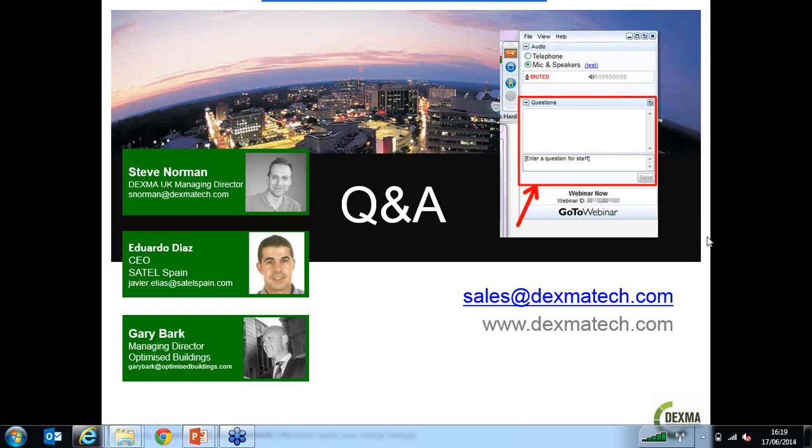First question is to Gary: is it possible to extend this optimized buildings model to a hotel that doesn't have CHP? Yes, absolutely. It's not just hotels that we're doing. We're doing commercial buildings generally, schools, hospitals, universities, and we're finding that typically we're able to generate a return on investment of less than 12 months in most buildings that we go into. So the answer to that is absolutely yes.